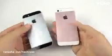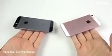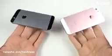And number 8 is the weight of the iPhone SE. These things are so light. I mean, I could balance it on one finger.